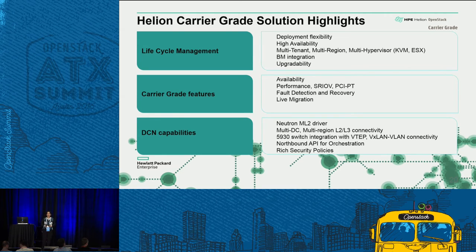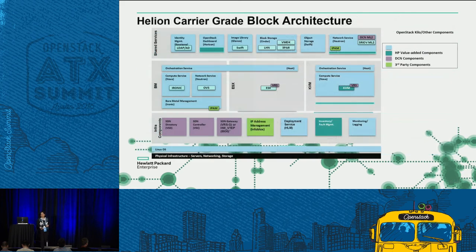5930 integration allows the OVSDB and some of the DHCP functionality. It also helps the orchestrator to directly talk to the switch and be able to automate and orchestrate that. VXLAN and VLAN connectivity is established through that, and there are rich security policies.